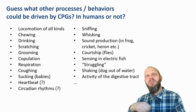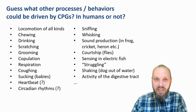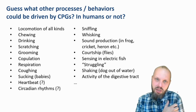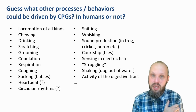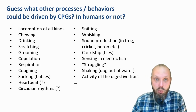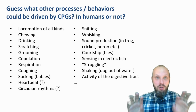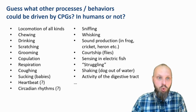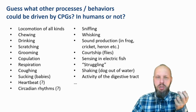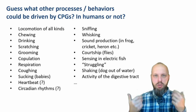Scratching. That's interesting, you know? If you start scratching, you can do it unconsciously, and especially when you do it unconsciously, then you immediately realize that it is a periodical motion that is almost like controlled by someone else because it's in the spinal cord. It's controlled by your brain, but it can also be very happy to delegate it to the spinal cord if it can.